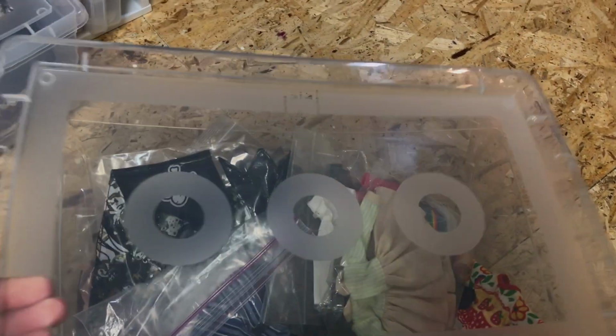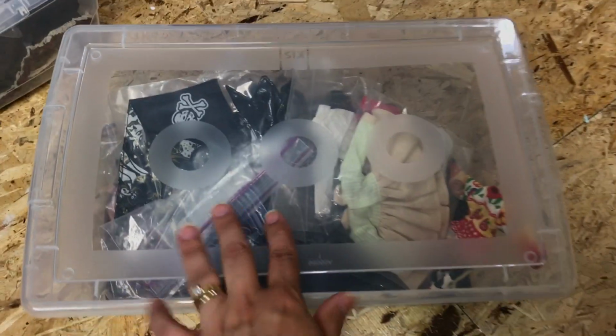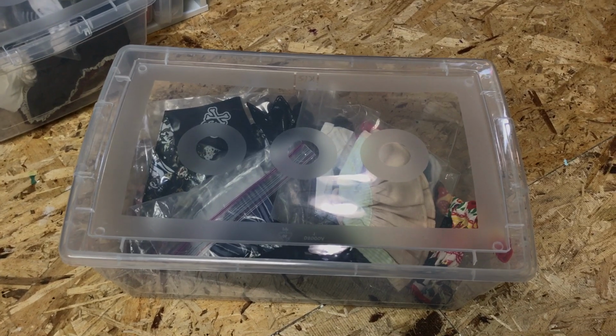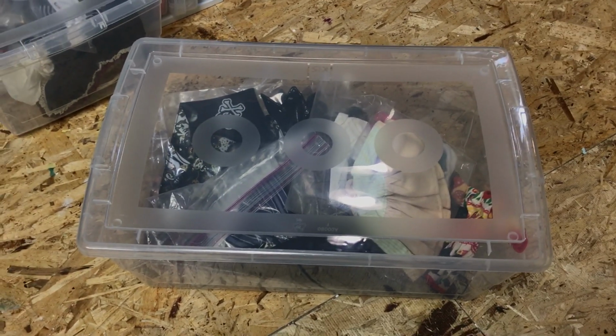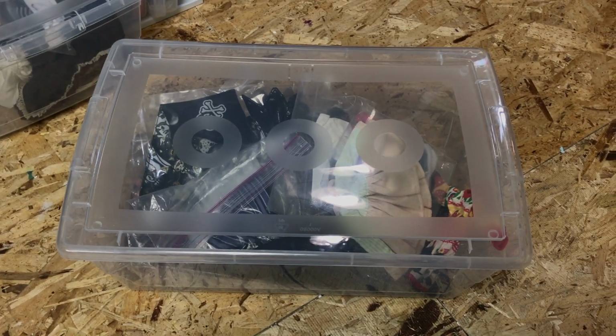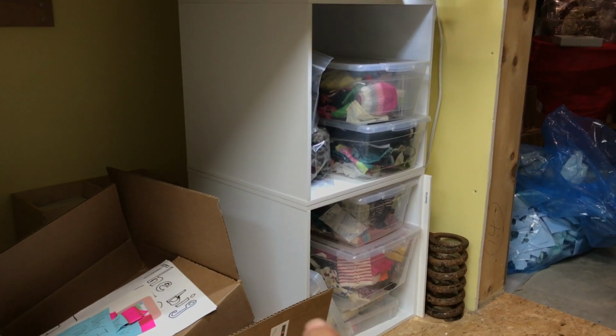So I do have to downsize my clothing as well, because I don't like having so many clothes, because it's kind of wasteful. I can only have so many clothes on my dolls at a given time, and I don't change their clothes all that often, so it's not really a good investment for me to have a ton of different clothes like I do. And then, as I mentioned, I have little rements and those sorts of things in these little containers.